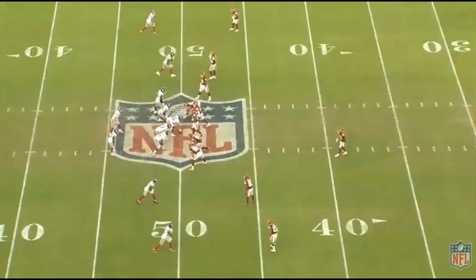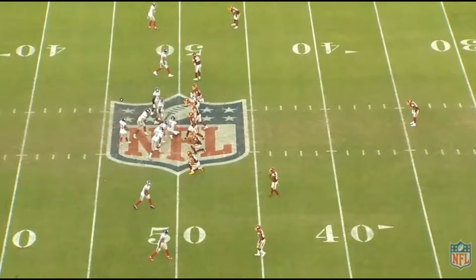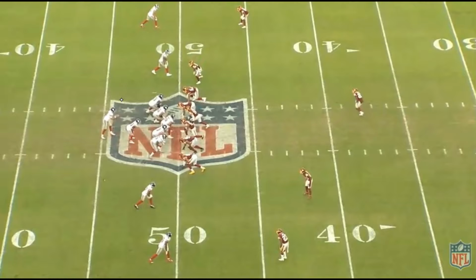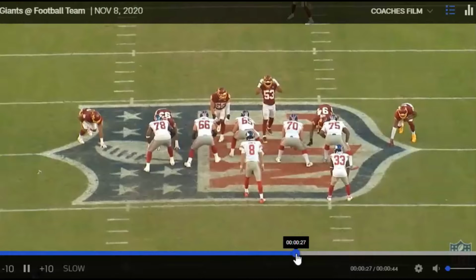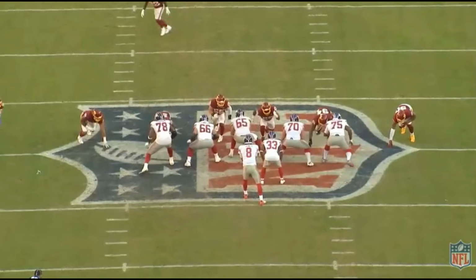Jack Del Rio loves to send Kamren Curl after the quarterback. This time on a blitz, a strong safety blitz. He's lined up over that inside receiver, and he's going to do a great job on this play of just getting a free rush to the quarterback and then just making the sack. I have no idea how Daniel Jones holds on to this ball, but Kamren Curl does a great job here. This was a critical play, third and six. It's a really good play call by Jack Del Rio. I love the way that he calls and disguises these blitzes.